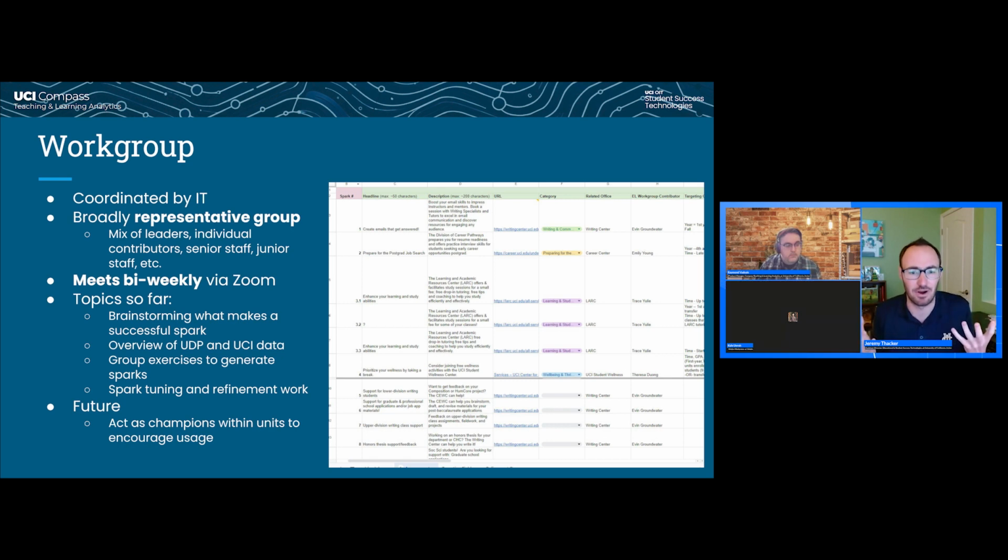what makes a successful Spark. What are ways that we would want to target these, or what are ways that we want to phrase these so that they're motivating rather than demotivating. This group has been really useful for providing a mirror to the work that we're doing, getting really valuable feedback from people on the front line of student success, and implementing the tool in a way that we think will do no harm for the people using it.